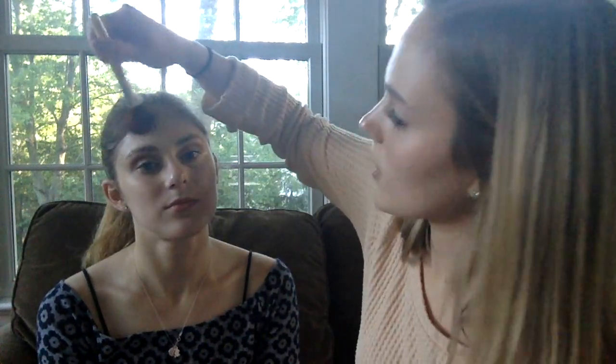The Physicians Formula butter bronzer, I have that one. I love it, but that one is kind of a neutral bronzer as opposed to a warm toned one. Oh yeah, so you can kind of get away with contouring with that one and bronzing at the same time. What kind of blush do you normally use? I have a few different ones. My favorite is my Hourglass one.